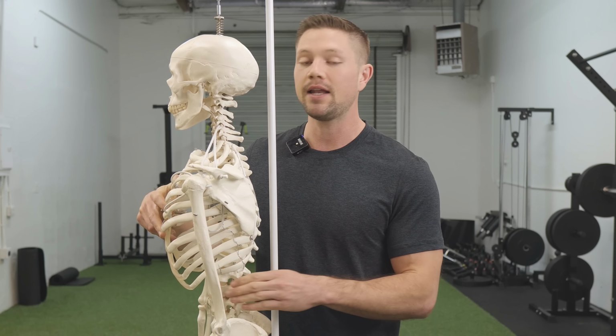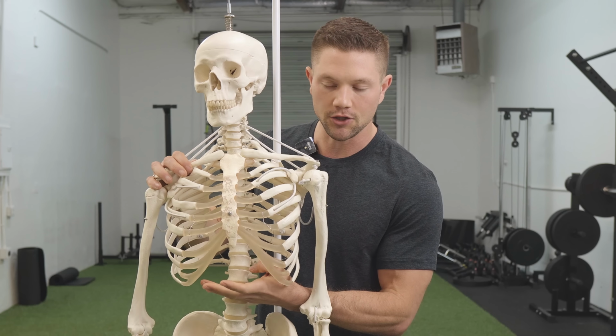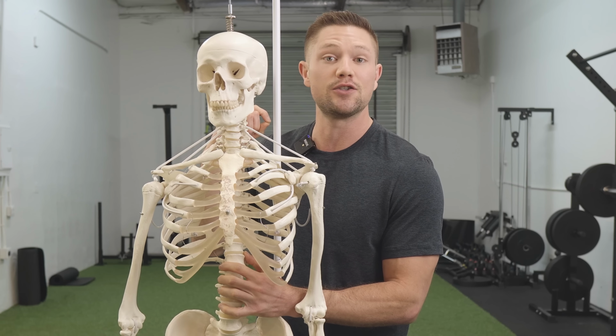And the way that we would do that is a couple of things. First, teach the diaphragm to better work to expand the rib cage. Take away the need for compensatory expansion of the rib cage via using the neck too much.